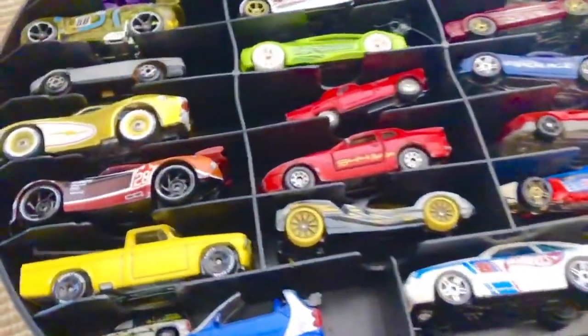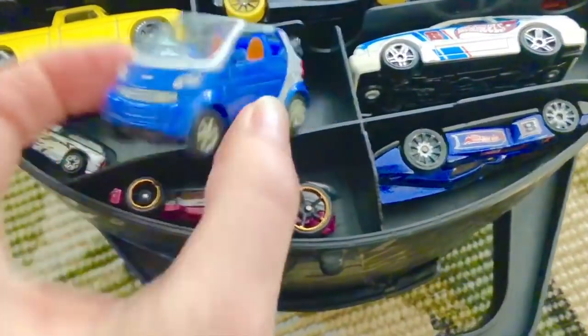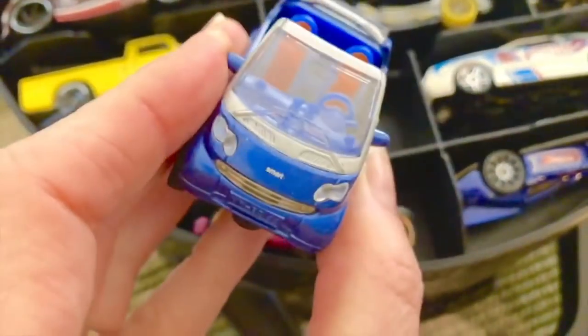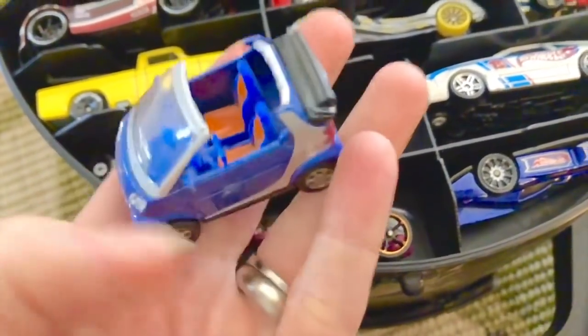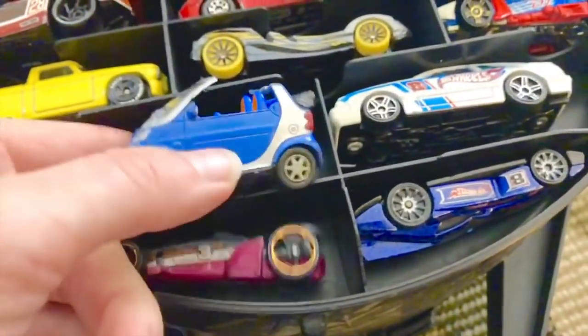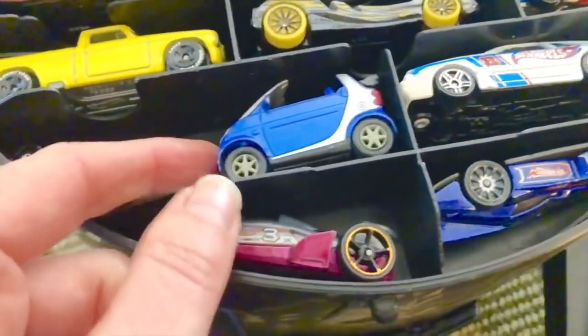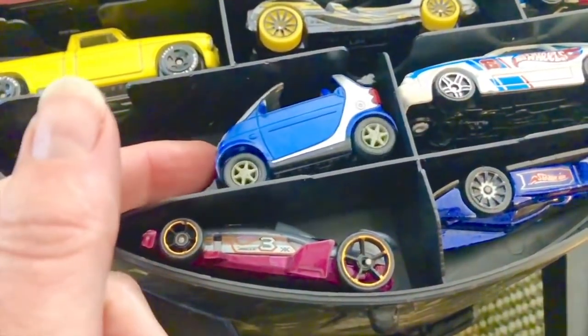Oh, and they're all organized nicely. And I spotted a little smart car convertible. It's so cute. And these are all electric. In recent years, they've been producing these, which electric is better for our air because there's no gas fumes being burned up and no exhaust coming out of your car. No exhaust means cleaner air to breathe.